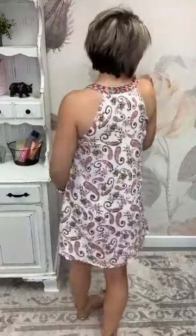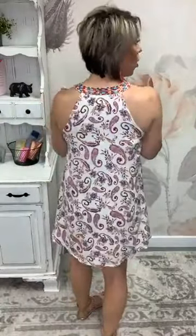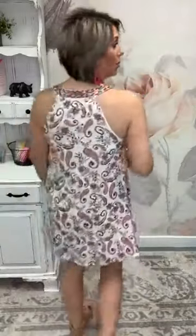It is fully lined, so you don't have to worry about it being see-through or sheer at all. And then it has just a nice back. It's kind of that halter style, but not super high up. So this is something you probably would want to wear a strapless bra with, but it's just gorgeous.